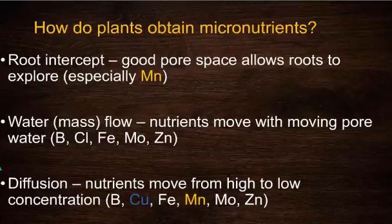So how do these plants get to all these micronutrients that we have down there? Well, of course, one way is just root intercept. The root moving through the pore space allows it to explore. Now this really helps with manganese, because manganese is typically insoluble. It's typically in that oxidized state that we talked about before. It's more available when your soil is wet. So the root is going to find manganese easier by exploring.